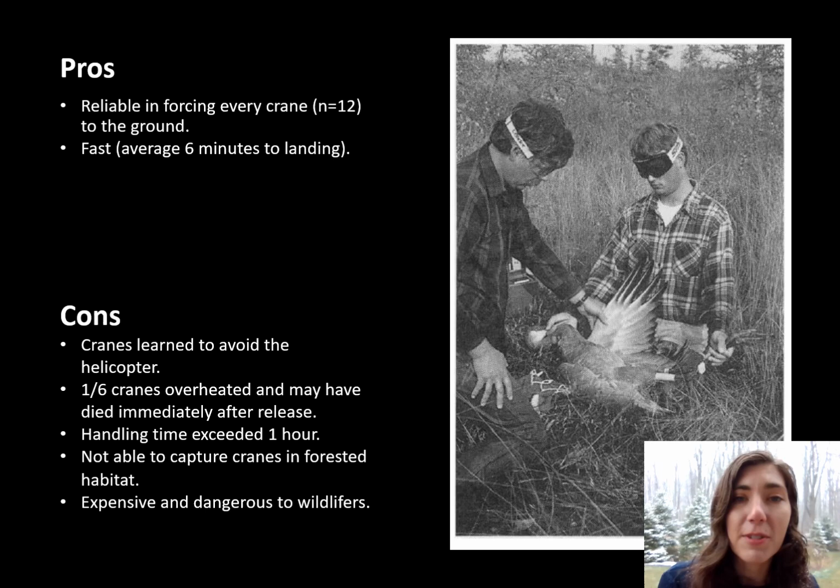They found swift and high reliability with grounding flighted birds, yet handling time exceeded 1 hour, and 1 out of 6 cranes developed capture myopathic symptoms and died immediately.